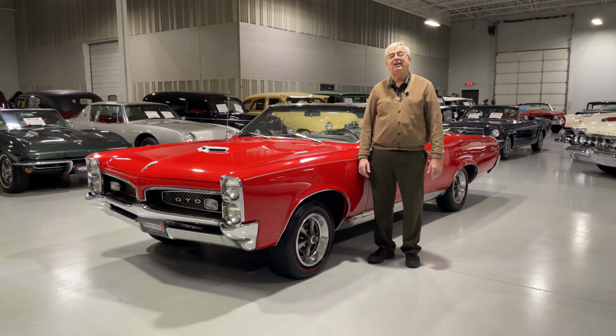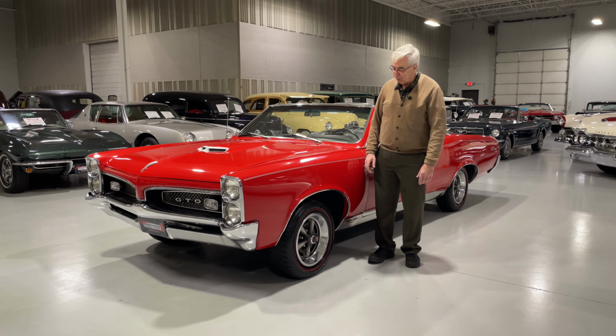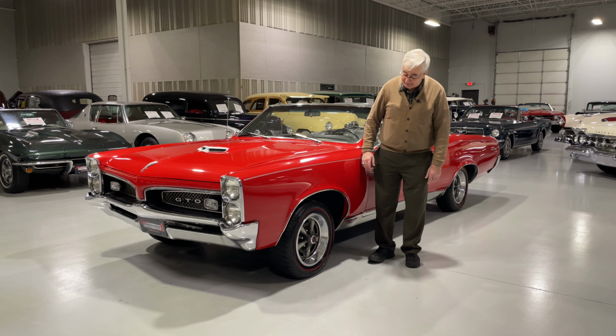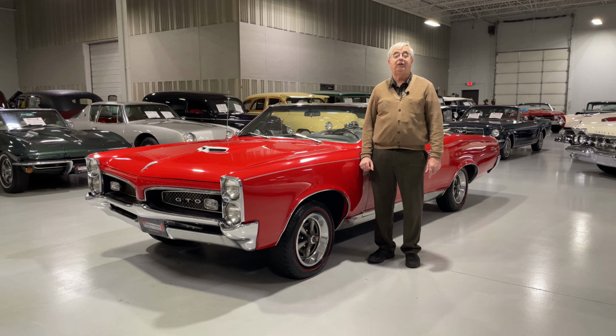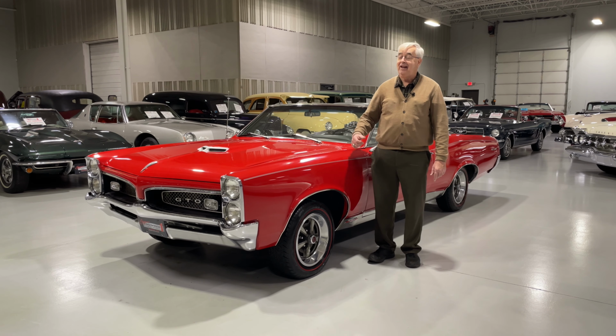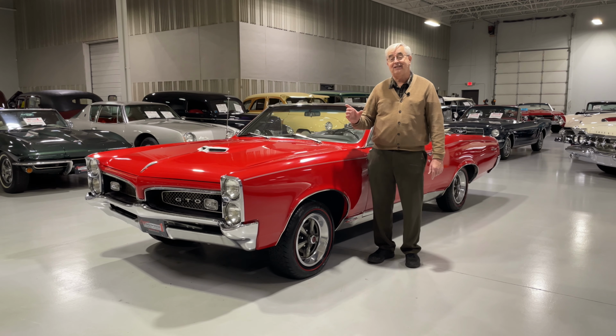They also have, with the rally wheels, front power disc brakes. And it was the first year for the dual master cylinder. Many of us had unfortunate experiences with the single master cylinder. If it fails, unfortunately, you have no brakes. So from the safety standpoint, it really is a nice improvement all the way around.